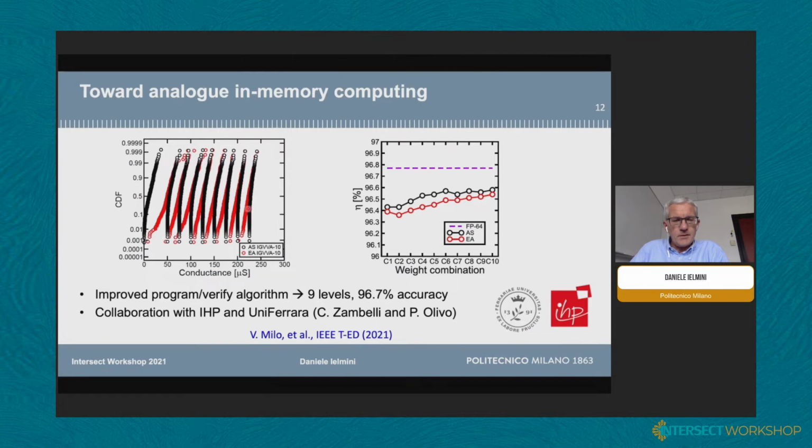The problem is that when we waited for some seconds after programming the distribution, we could see a kind of relaxation of the distribution from the black one to the red one that you can see here. And the red one is basically developing a tail toward low conductance. You might attribute this to the random telegraph noise, or in general to the random fluctuation of the conductance soon after programming.